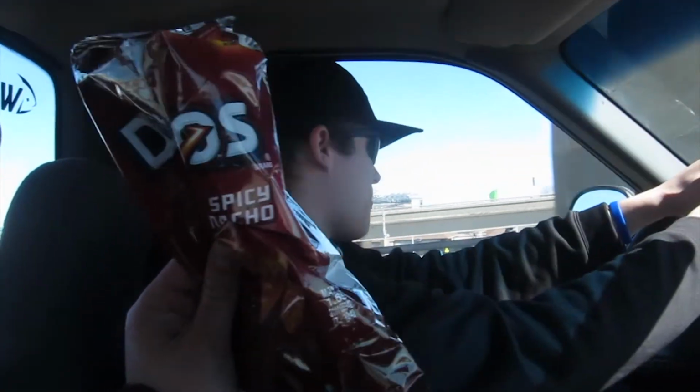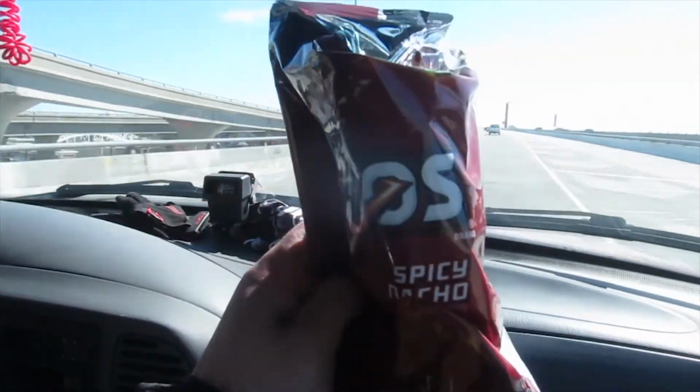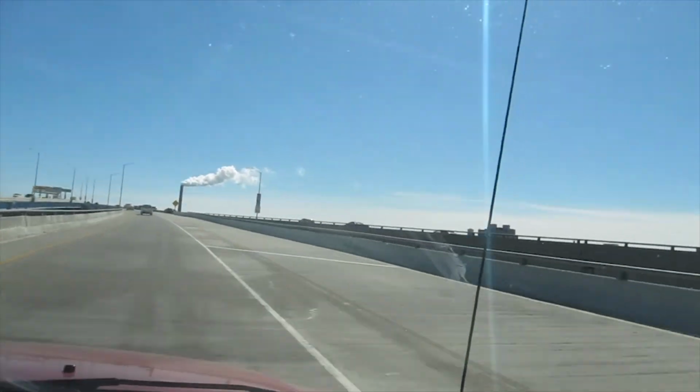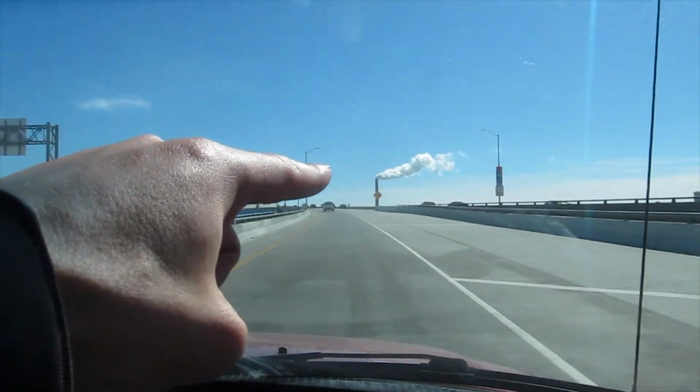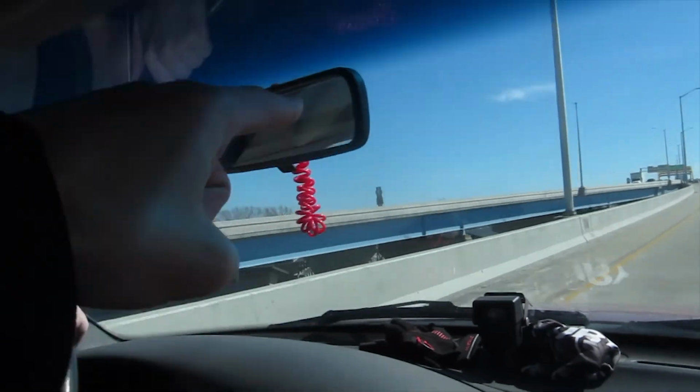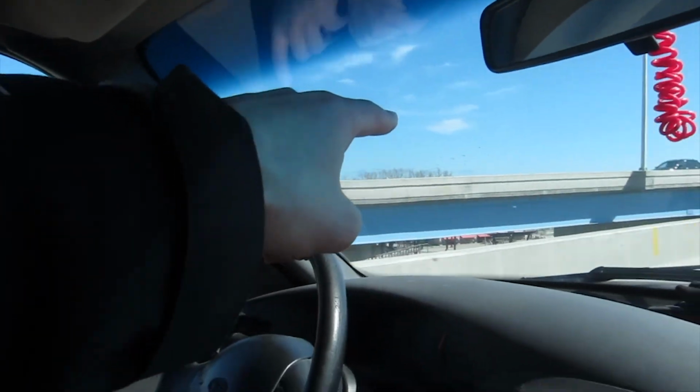How we roll, baby. Don't fish without the Doritos. Listen, Daddy, you are going to talk about... We are heading through that smoke right there. And at least speak English. Oh, that's different. We're heading to some other smoke out there.